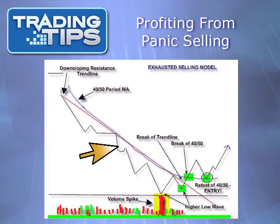1. The stock must radically decline in price. 2. A volume spike will occur, creating a new low that looks like it will reverse the trend. If you know your candlestick patterns, it will be helpful. You should be looking for patterns that indicate a tug of war between bulls and bears, such as crosses or engulfings. 3. A higher low wave must occur.